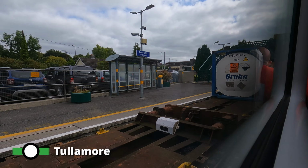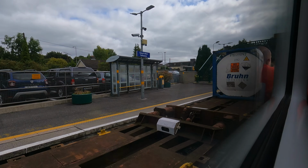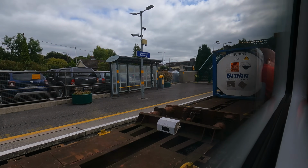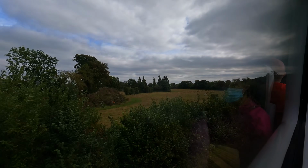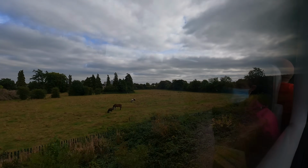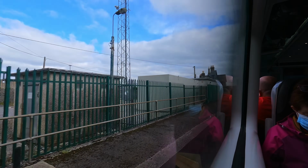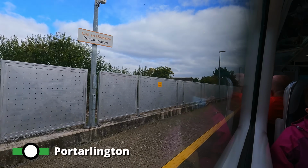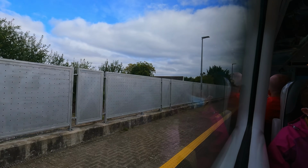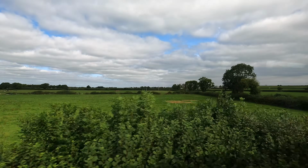We soon arrive at Tullamore. Here we can see a short freight train, which was actually the only one I saw in Ireland, where the rails seem to be used almost exclusively for passenger transport. The next station is Portarlington. This junction station also serves the line towards Cork and Limerick, and is the final intermediate stop for this journey. After departing from here, we run non-stop to Dublin Heuston.